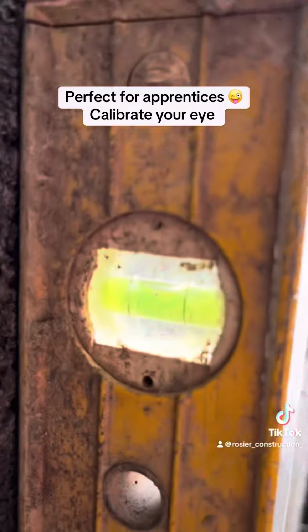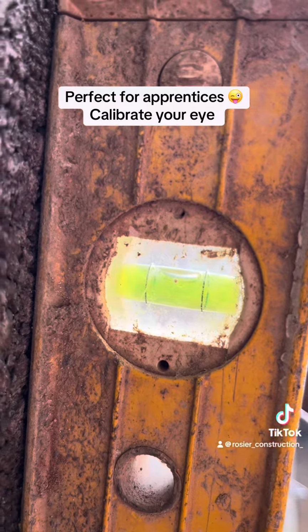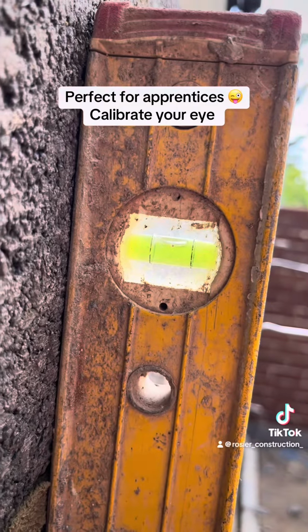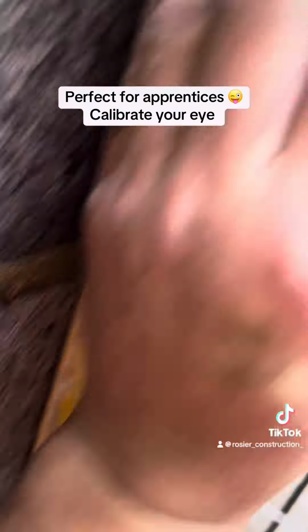So let's see what my eye's like. So she's good there, which is close to the corner, you'd expect that. We'll move her a bit further along. Yeah, pretty good, all the way down the level.